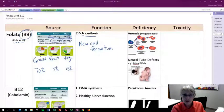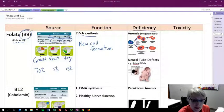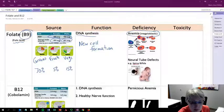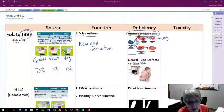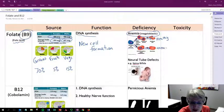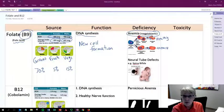And any cell that is rapidly turning over is going to be vulnerable to inadequate folate levels. And so we frequently think about anemia. Red blood cells turn over rapidly, and when we have adequate folate, these red blood cell precursors will come and form healthy red blood cells. But if we have inadequate folate, we come down here and get these very large, immature red blood cells, which leads to anemia. And we call it megaloblastic anemia, large, immature cells. So that's one of those cells turning over rapidly. It's vulnerable to folate deficiencies, and it's an early symptom.